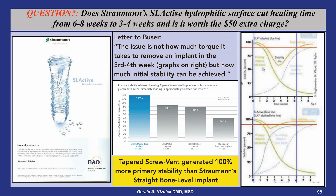You're either going to get enough initial torque to load the implant immediately, or you're going to leave it for 8 to 12 weeks and let healing occur before placing the implant into function. Far more important is the relationship between the implant design and its surgical protocol in achieving high initial stability to allow immediate loading even in soft bone.